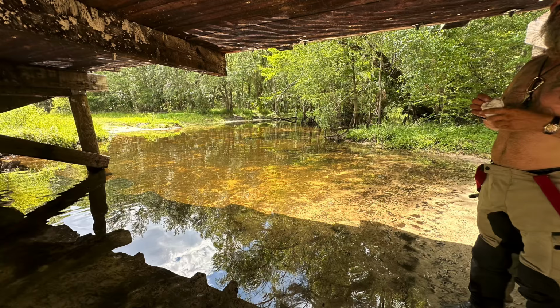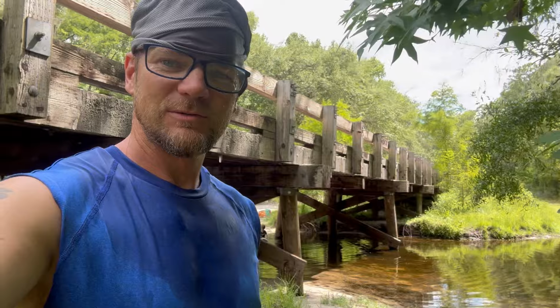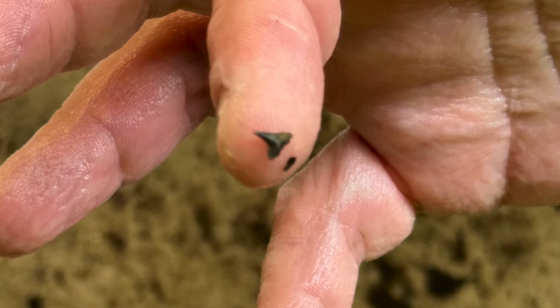Coming down to the river just to cool down our cooling towels, put it on our heads, and there's people down here finding shark's teeth. They just started coming down in the middle of the river and thought they would find some shark's teeth, and by God they did. There are adventurers up here doing the adventure trail.